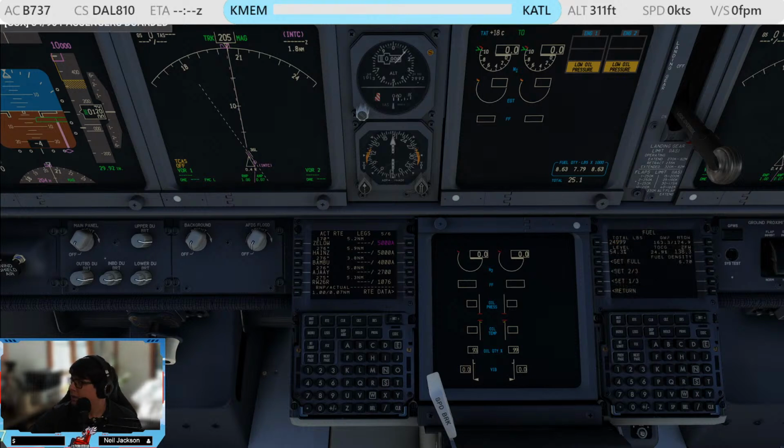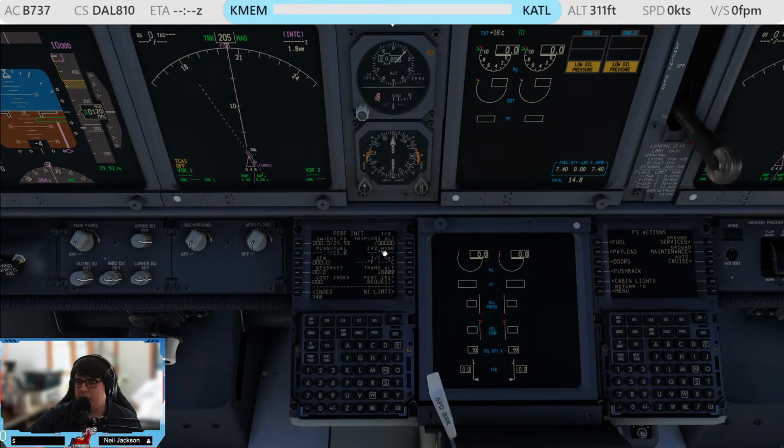So we're going to come over here and add our fuel. So today's flight, we are looking at fuel of 14.8, so we'll throw that in the box. And return here. Payload. We're taking, looks like a full flight today. Forward cargo looks to be at 13.3, so we'll go 6,000 across the board. 7.74 in the back. Alright, hit return. And should be able to go to our INIT REF. So we're going up to 34,000 feet today. Our zero fuel weight today will be 137.5.